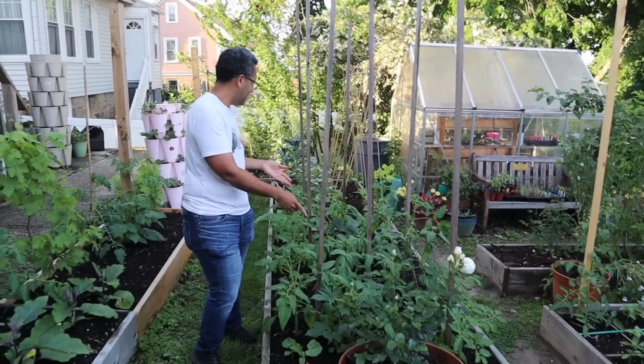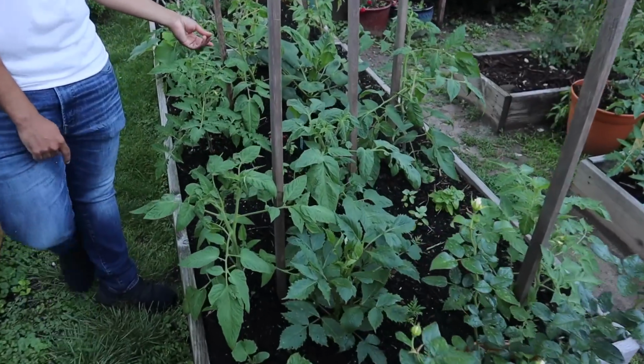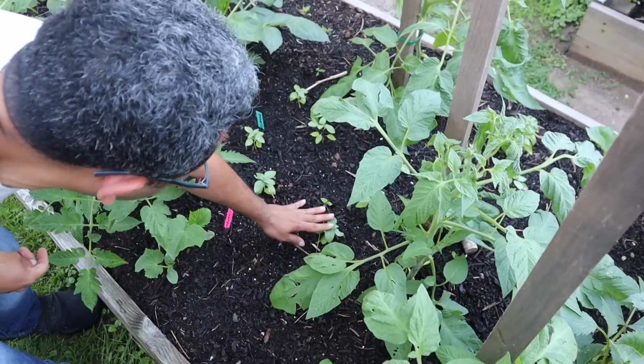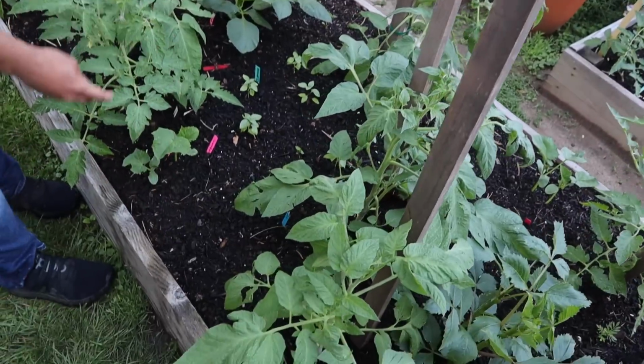So tomatoes, dahlias, cucumbers. I also have herbs. They're all baby herbs right now. I got a lot of basil here. This is Emerald Tower. This one I'm growing for the first time. It's supposed to grow really tall, so we'll see. Hopefully I get a nice harvest. I'm also growing dill that I just seeded. You can't see it there.